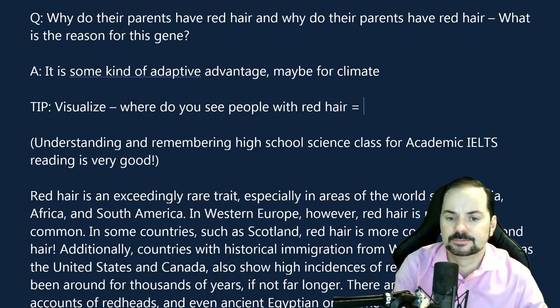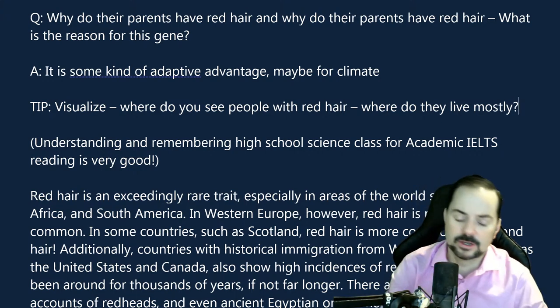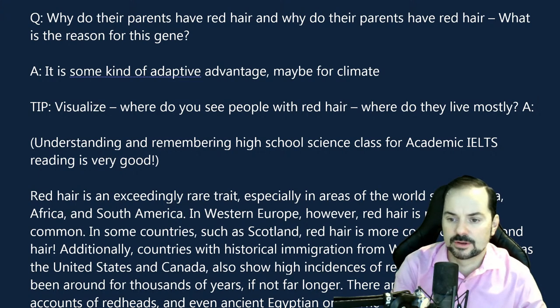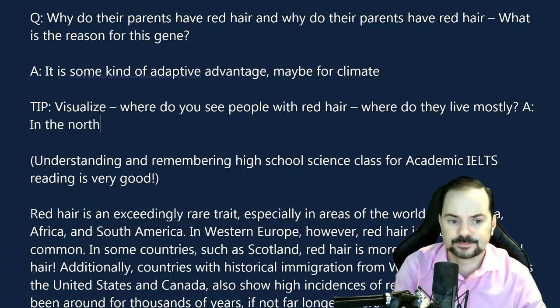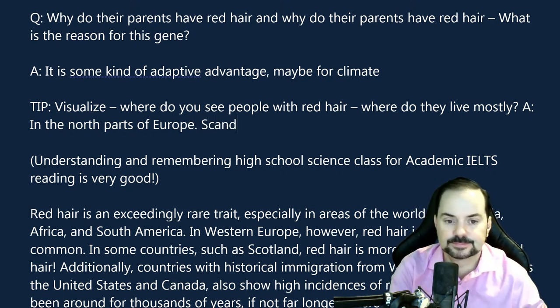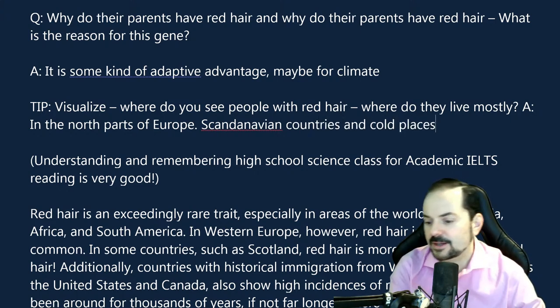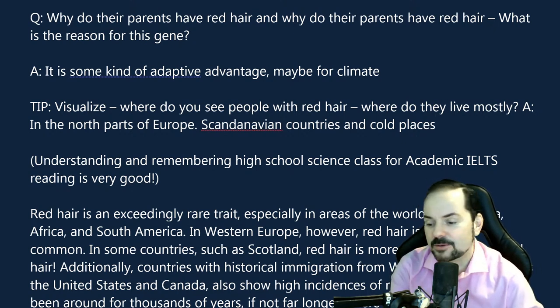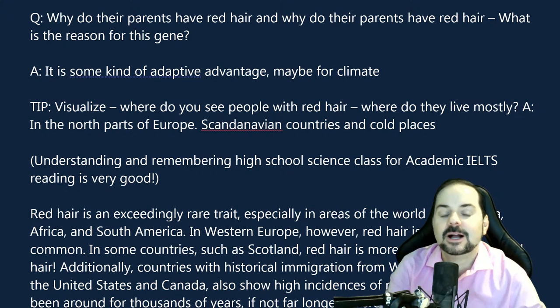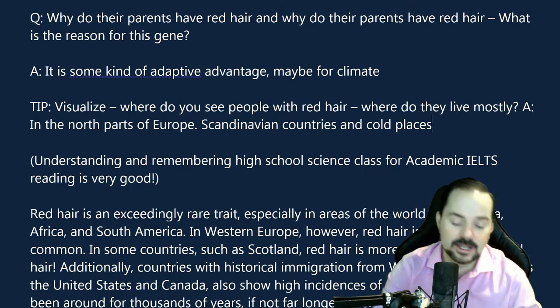Where do they live traditionally? Amra, very good. Amra says, in the north. Okay, and what's in the north? Yeah, in the north parts of Europe. Scandinavian countries, cold places. Raquia says, in the mountains. They're mountain people, Raquia. People who have red hair are mountain people. It's kind of true, Raquia. I'm poking fun, but it's kind of true. You're kind of right, okay? Silviana says Scotland, right.